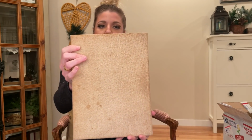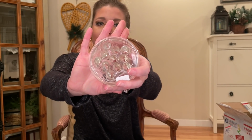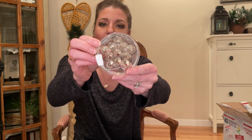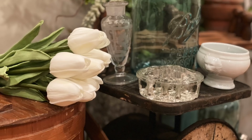So this again was $5. Okay, my next item is this bud vase. And I love using these during the springtime because you could just have them sit out, and it reminds me so much of spring. And you know what? I can actually use this also in a vase as well, when I'm doing my flower clippings during the summertime. So this was $6, and I love that it's an antique piece and it will be useful in future decor.